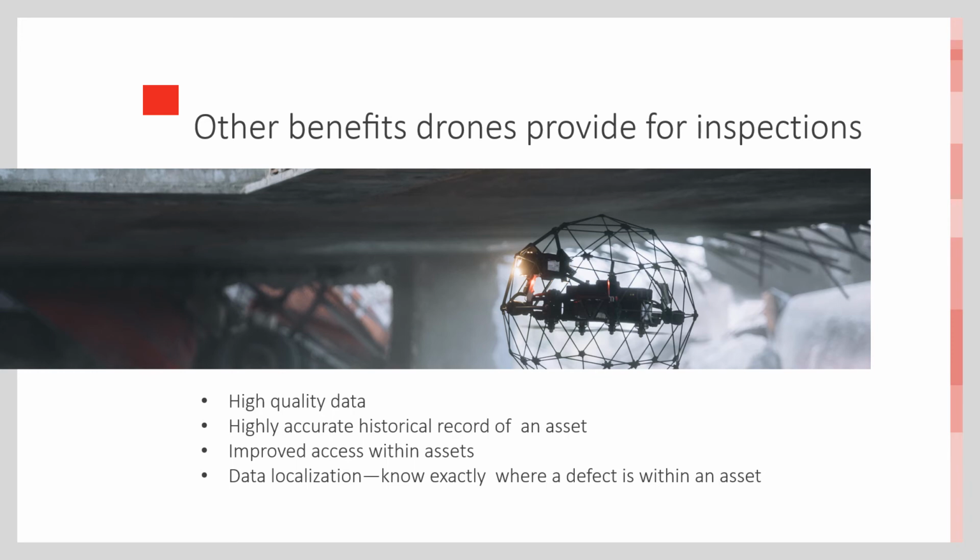Obtain a historical record of assets, and using Flyability's new Inspector 3.0, even in a GPS-denied environment, you can exactly know where the defect is.